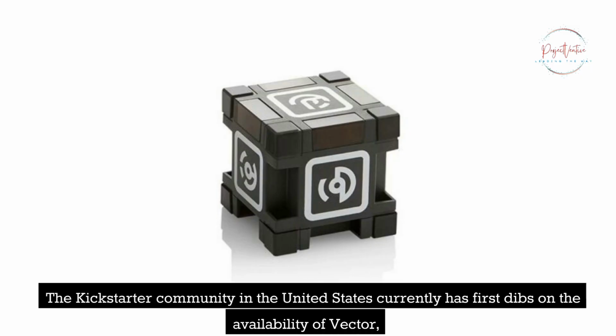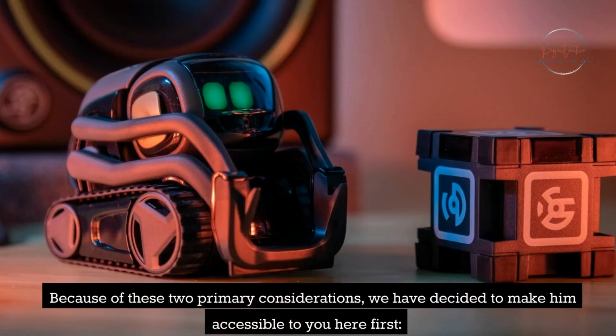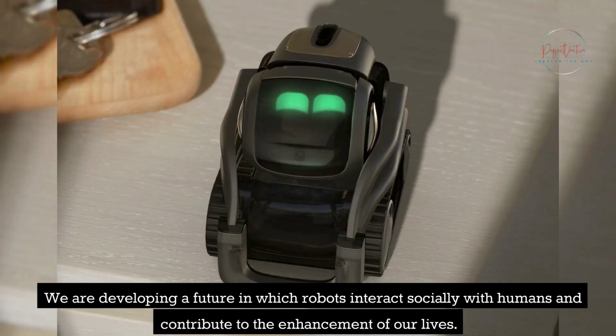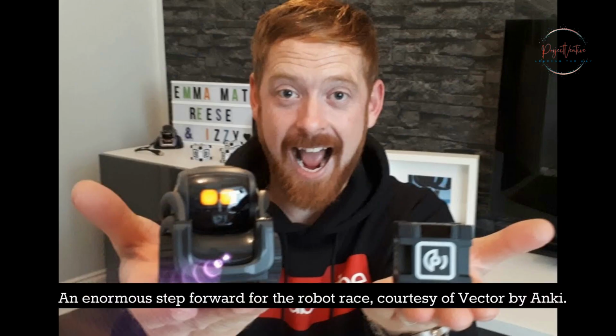The Kickstarter community in the United States currently has first dibs on the availability of Vector, which is scheduled to be ready for shipment in October. Because of two primary considerations, we have decided to make him accessible to you here first. One: members of the Kickstarter community invest in the years to come. We are developing a future in which robots interact socially with humans and contribute to the enhancement of our lives. We want to find people who share our values so that they can be the ones to bring him back. An enormous step forward for the robot race, courtesy of Vector by Anki.